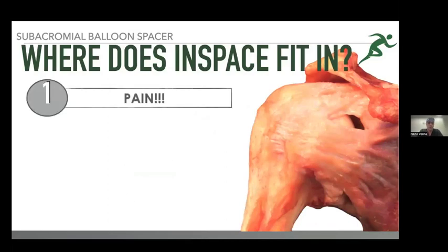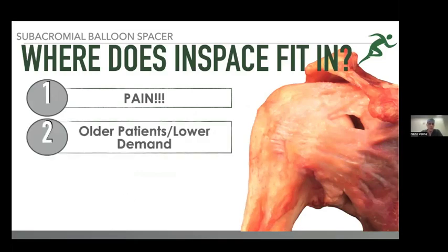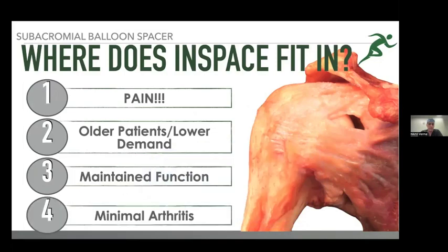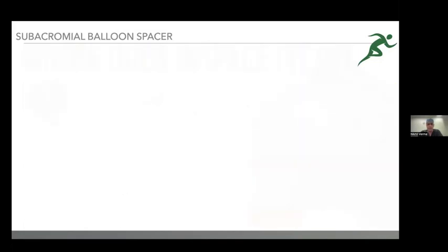Well, I think it's primarily those older patients with maintenance of the articular surface who have maintenance of elevation and are prioritizing pain over strength recovery. These are the sweet spot patients that are indicated for this procedure. They're older, they're lower demand, their function is maintained, and they have minimal to absent arthritis.